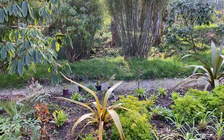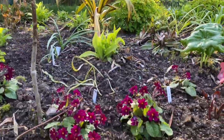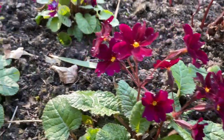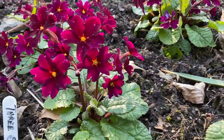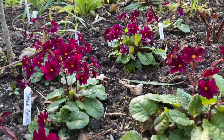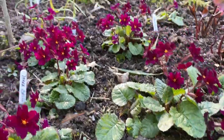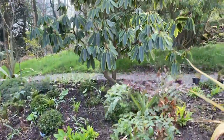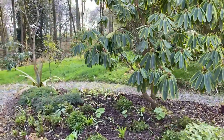Oh yeah, RHS members, anyone have some nice old primulas you'd like to swap with me? Do get in touch. Those early spring ones, or the spring flowering primulas, those real old fashioned ones, I'm really looking to collect them. Anyone interested, do contact me and we can do a swap.